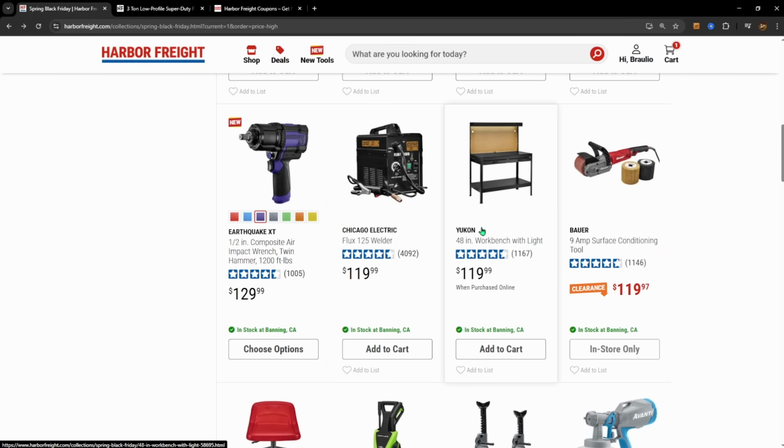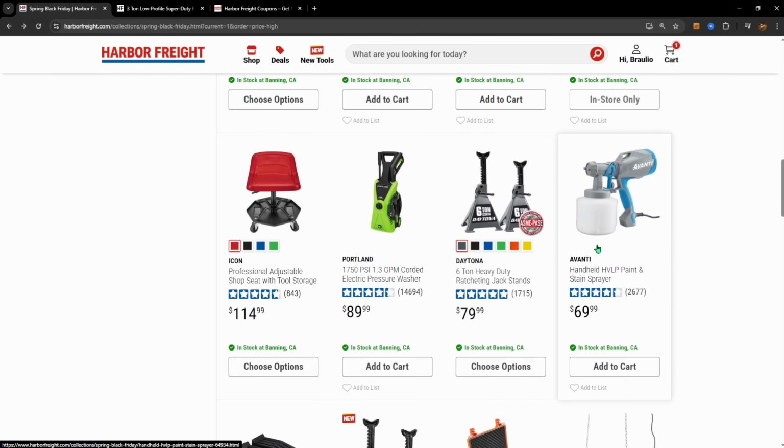This Yukon 48 workbench with light, $119.99. This Bauer 9 amp surface conditioning tool, $119.97. So some of these are looking very familiar, very similar to some of the spring coupon sales. The Icon chair, which is currently listed at $114. I have this chair in black. I think I paid like $90 for it, but it goes on sale a lot cheaper.